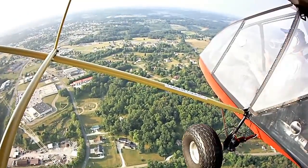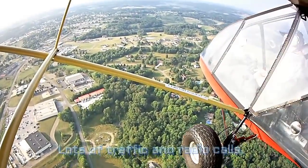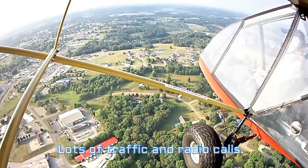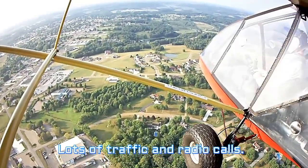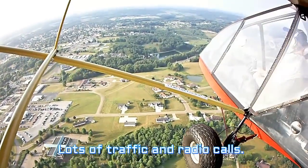Now, I'm up plenty high enough now to go over this city. I don't know. Carroll County, your right port turning left crosswind to left downwind. Runway 25, Carroll County. I am number 2. Throttle back to about 5,000 RPM and just kind of take it slow going over the city here. Carroll County, experimental green and white, heading crosswind on runway 25.